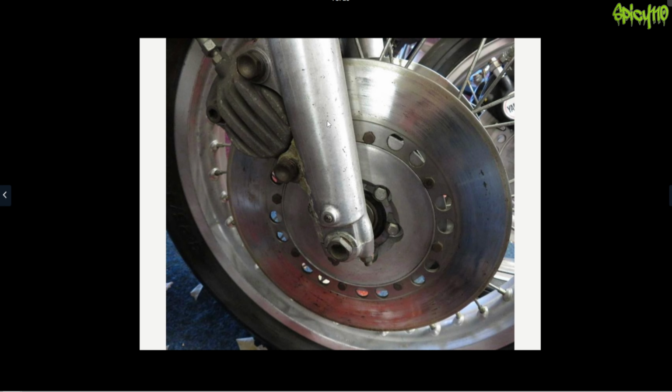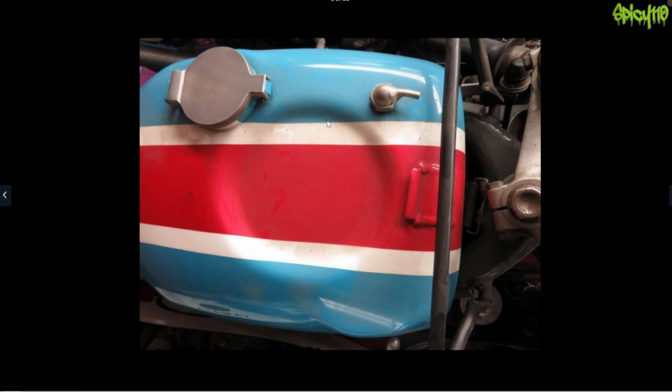Wow, massive single piston caliper, which is a massive piston to try and increase surface area. Huge discs. Looks like a record. Having said that, if you played that, it would probably sound better than some modern music. Radiator. Tank.